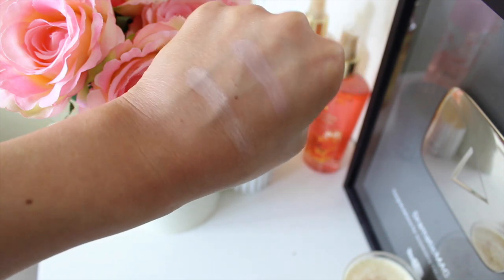They perform the same. One of my biggest concerns when I am comparing primers, like this is Paint Pot and this is the Maybelline one, is that one of them is a different consistency to the other, so that one of them might be a drier formula. But these, however, are exactly the same. They're the same creaminess, same ease of spreading on the eyelids. They blend out really nicely, and they're exactly the same color, and they work the same, which is even better in my opinion.